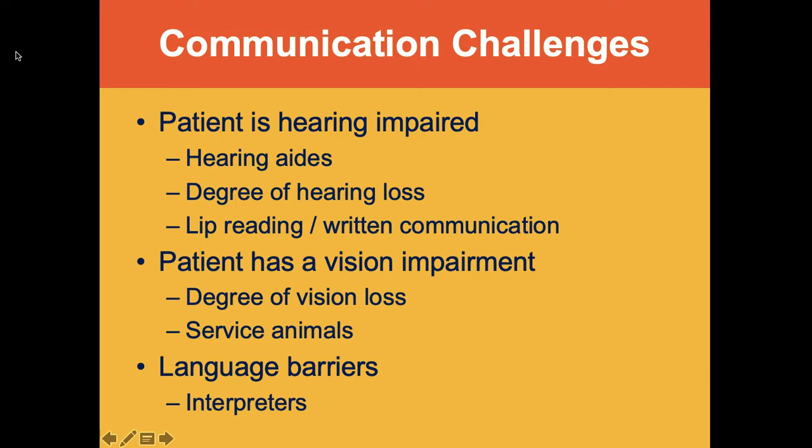So when it comes to vision impairment, again, it depends upon the degree of vision loss. If someone is legally blind, they can lose the majority of their vision due to macular degeneration or cataracts or other types of disease processes or even trauma. A lot of these people have service animals, and if they do have a service animal that helps them deal with their vision loss, they're more than welcome to come in the ambulance with the patient to the hospital. It's strongly recommended, as long as there are no other issues that your department or agency might have with that, but it shouldn't be a problem.